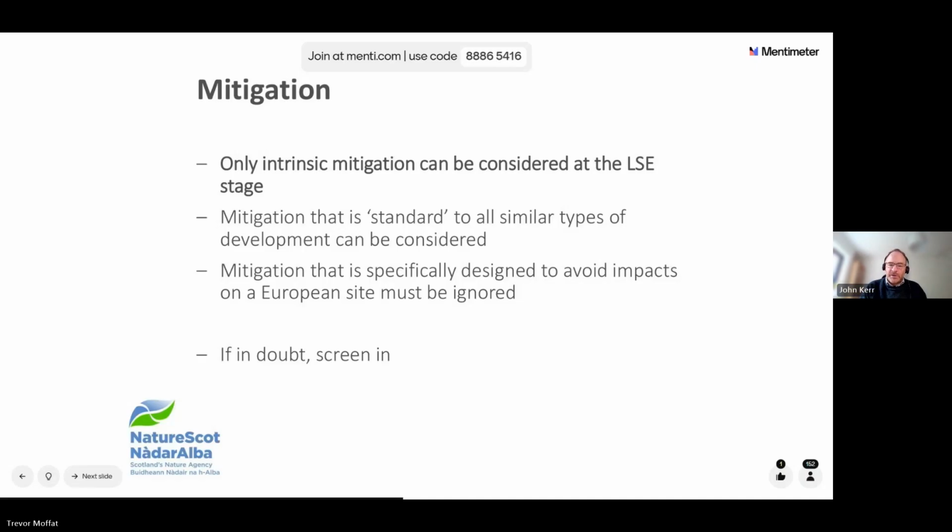So the advice that we always give is that mitigation that, as I say, is designed specifically for the European site needs to be excluded from this and then can be considered more fully at the appropriate assessment stage. If you're in doubt, it's always best to screen these sites and features in to the next stage, which is an appropriate assessment stage.